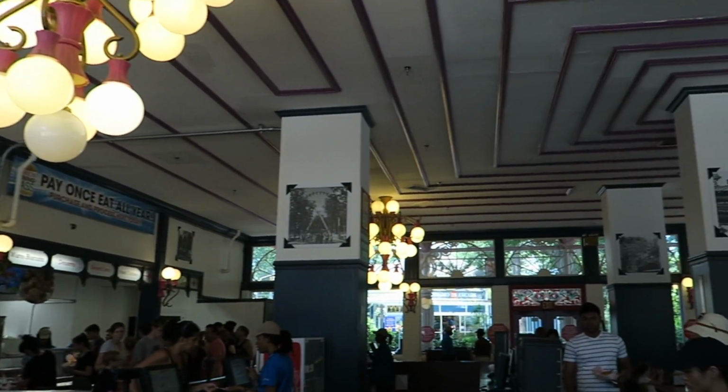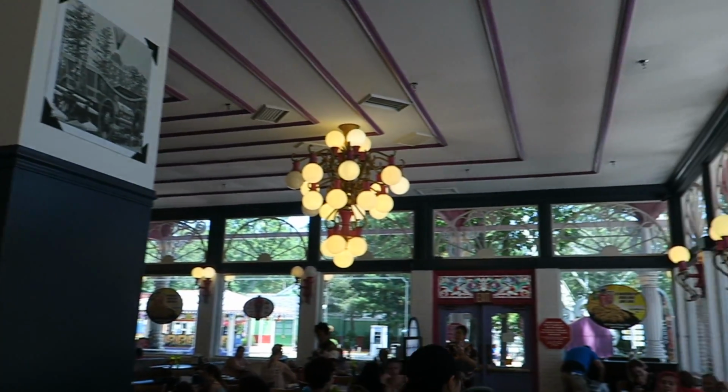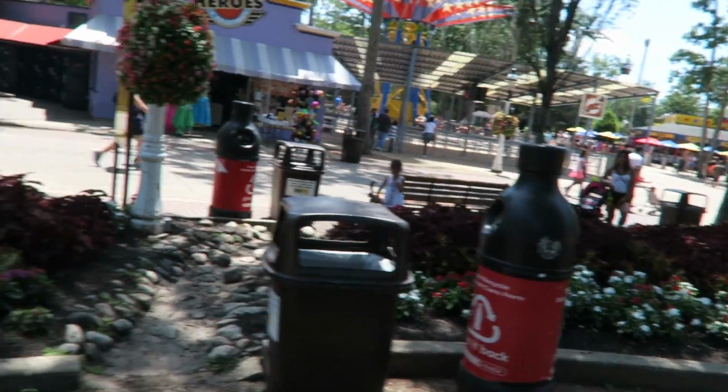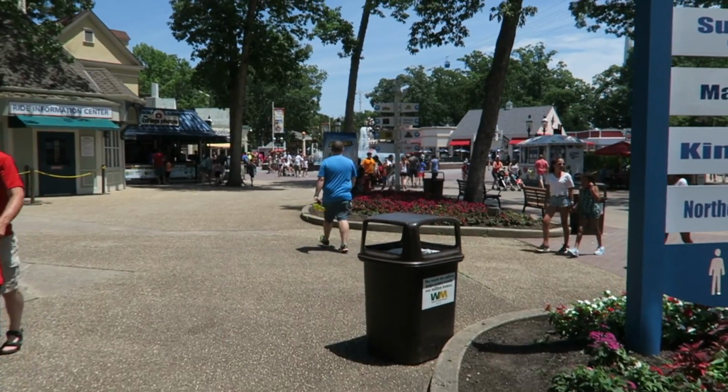It's very coolly designed. There's a lot of historical photos up on the walls and stuff. Very nice landscaping throughout various sections of this park.